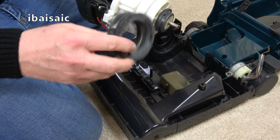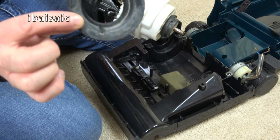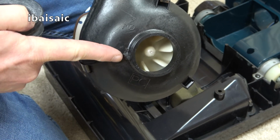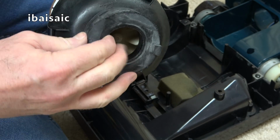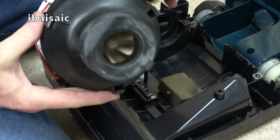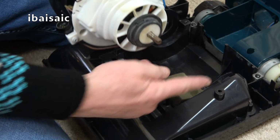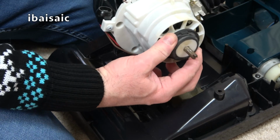This larger seal goes on the fan side, and you can only put that on one way because there's a little slit and a little nubbin on the motor. So obviously that little slit goes over the nubbin, so that'll only go in one way, like so. So there we have the fan chamber seal part and the motor spindle seal, which we can see we need to move. Let me see, we'll go to about there.